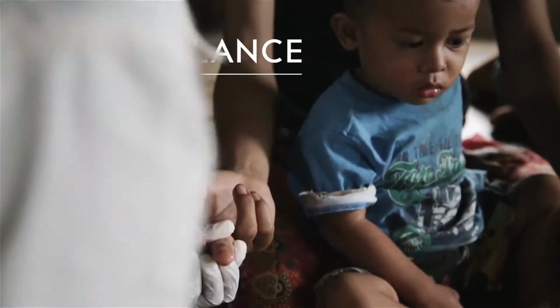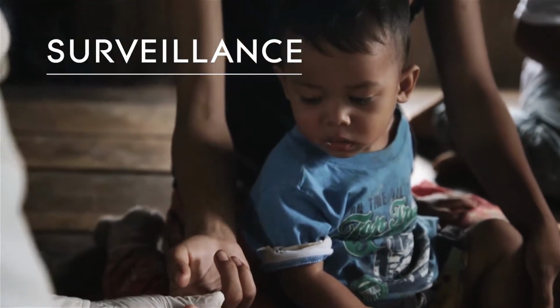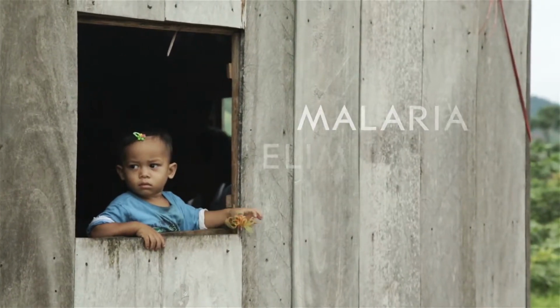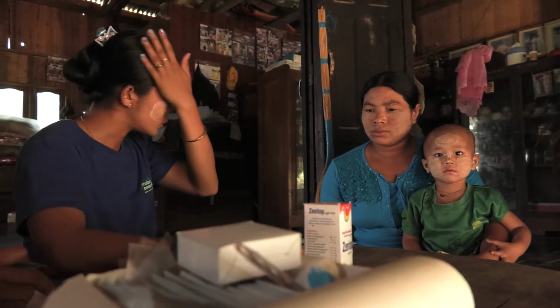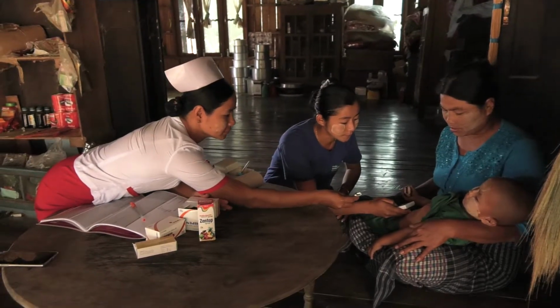Effective surveillance must be an integral part of a national response to malaria, both for early detection and to respond to disease outbreaks. This is essential to support malaria elimination. In Myanmar, we are introducing iCCM to ensure surveillance continues at the community level, to find every last case of malaria.